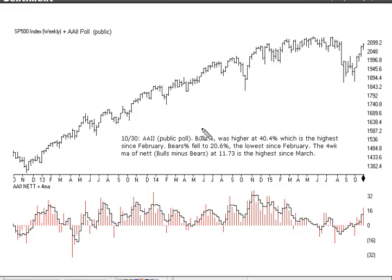And if we look at the public poll from AAII, bulls percent was higher this week at 40.4%. That's the highest since February. And bears percent fell to the lowest level since February at 20.6. And the 4-week moving average, that's the black line of the net bulls minus bears, that's at 11.73. That's the highest since March.